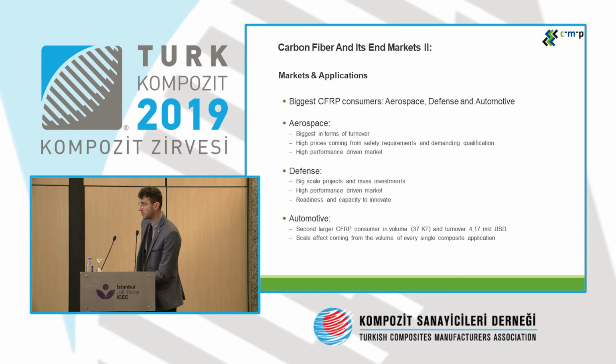Again, a high performance driven market, and they have a readiness and capacity to innovate. And then as a third market, and this is the market which, as most of the prognoses are saying, is going to gain more and more momentum in the composite industry, it's automotive. So we have the second largest CFRP consumer in terms of volume, 37 kilotons, and turnover of more than 4.70 million USD.